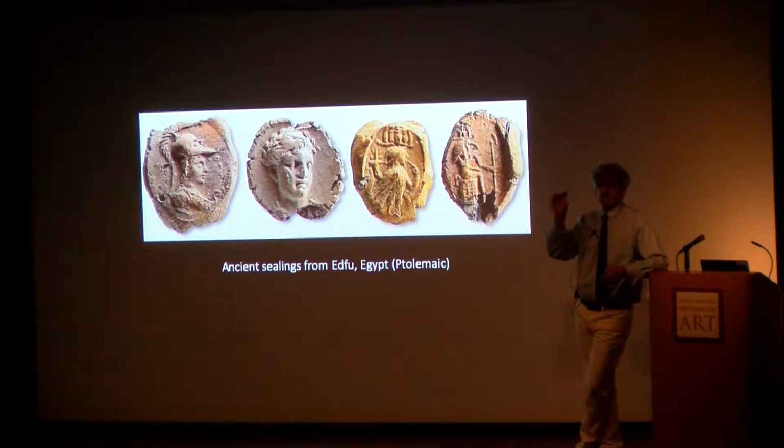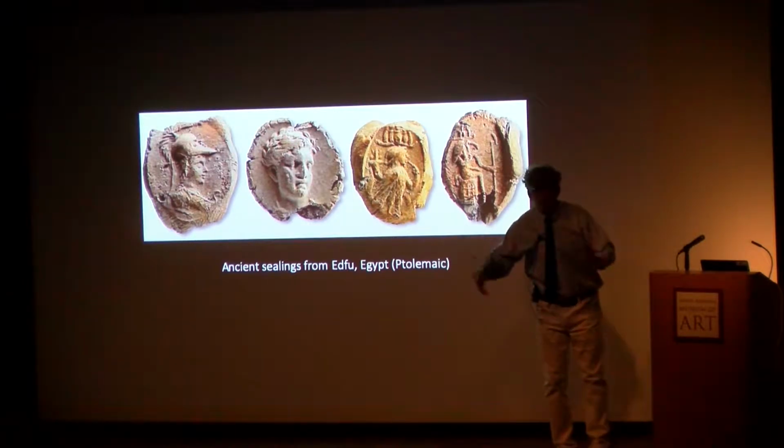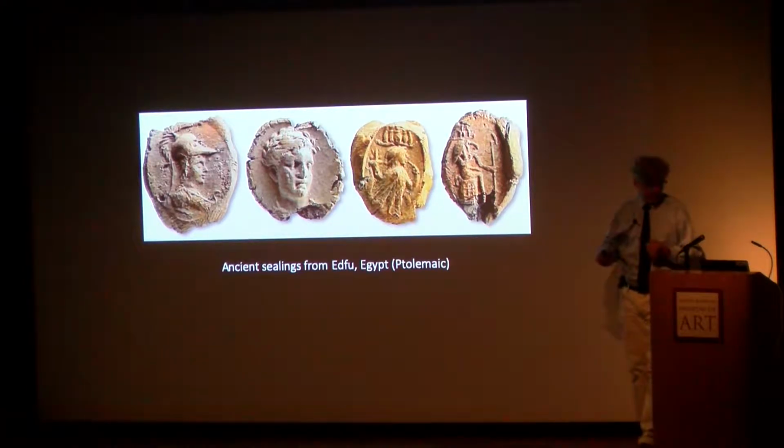So I carry a little piece with me to help me out in these lectures. There were other beliefs that certain gems on certain days could even render you invisible. These beliefs get more and more fantastic. But the important thing is the gems and their images went together.